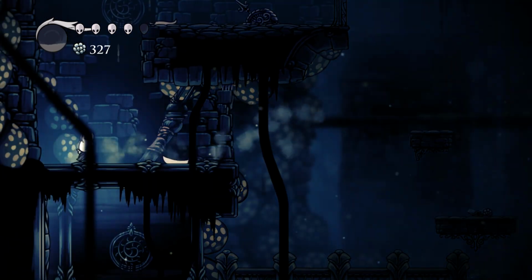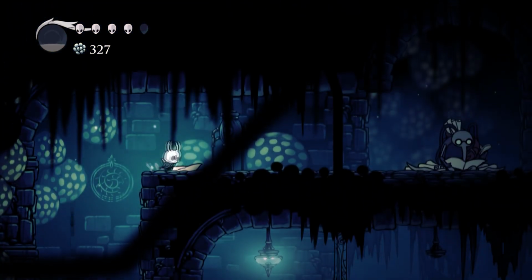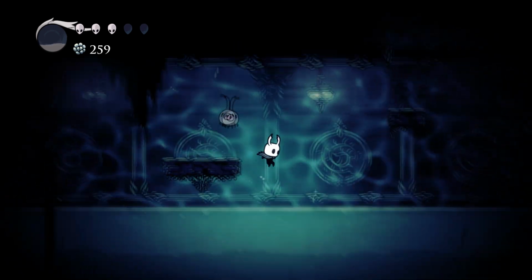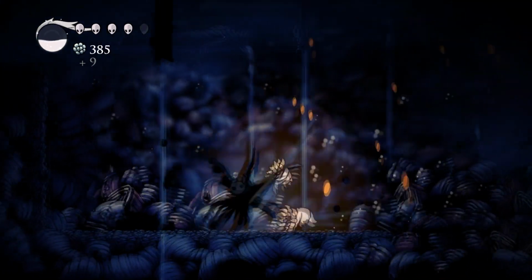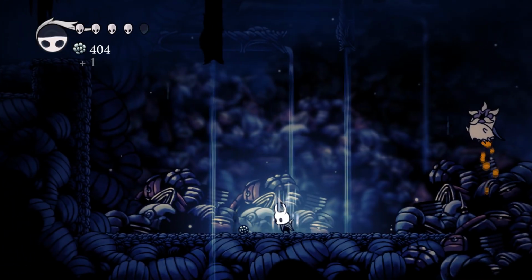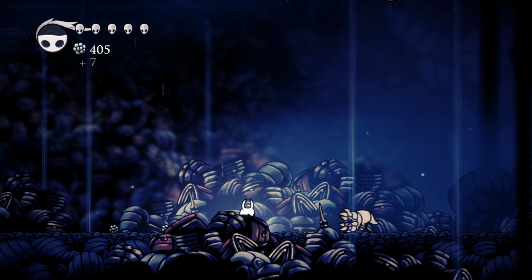Moreover, the Royal Waterways is one of the most difficult areas when it comes to finding Cornifer to purchase a map. This is intentional, because Hollow Knight wants you to feel fear in the Royal Waterways. If you weren't scared enough yet by the labyrinth-like structure, or the screeching sound of enemies below, there are always the enemies themselves, which are there to overwhelm you and make you feel more claustrophobic.